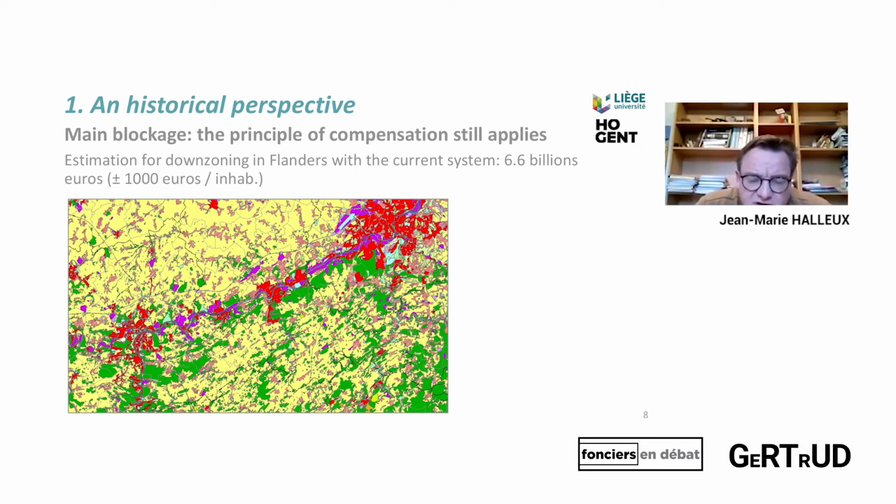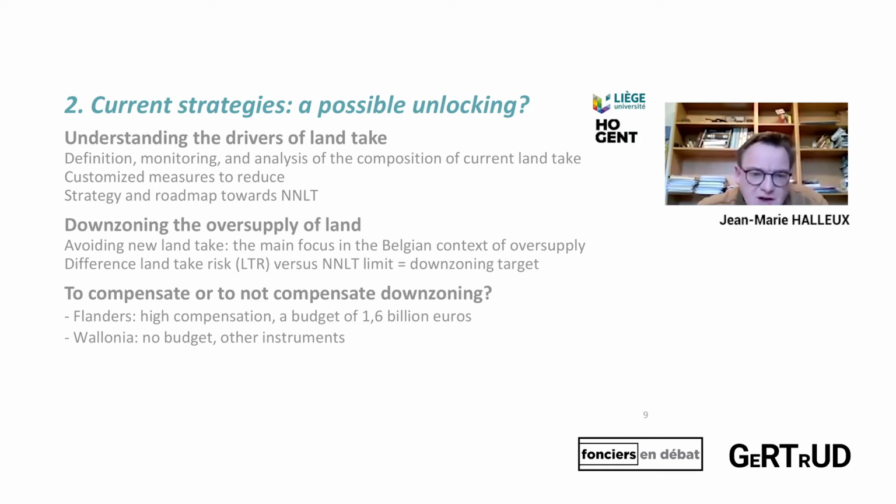And for instance, concerning Flanders, and Peter will go into details, it has been estimated that to achieve this objective of no-net land take, 6.6 billion would be necessary to compensate and to pay the landowners, which represents 1,000 euro per inhabitant. So I hope you have understood with those developments that property right is very much central, and explains why we have this overabundance, and why we can maybe consider the situation today as definitely locked in. But still, we have those ambitions. And so Peter now will continue with the second part of the presentation about the current strategies that are developed for maybe possible unlocking of the situation. So Peter, I let you now the floor.